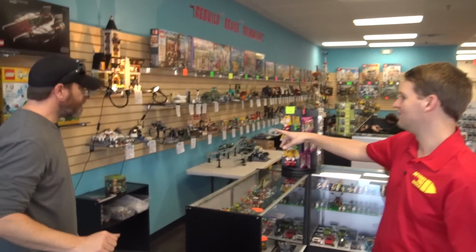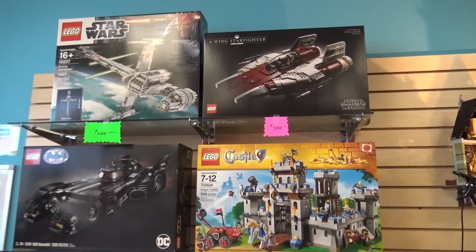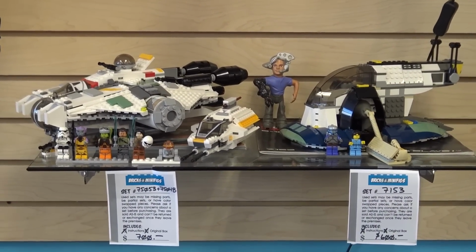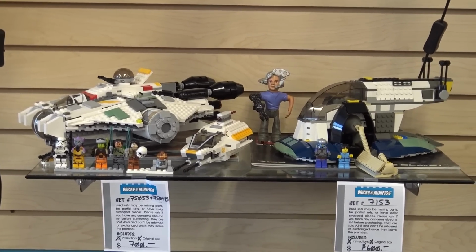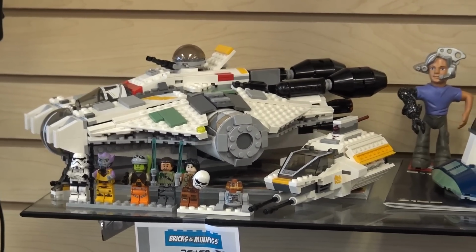And as we keep moving down the wall here, there's some more rare sets. You see some sealed stuff, but even some more great Star Wars stuff there on that shelf. Oh, the Ghost is fantastic. And this one here, it came in with the Phantom, which is, of course, the Phantom is the better looking of the two. So we decided it needed to go as a set, because you can't have a Ghost without a Phantom. It just doesn't work.